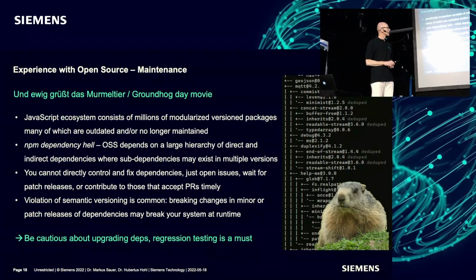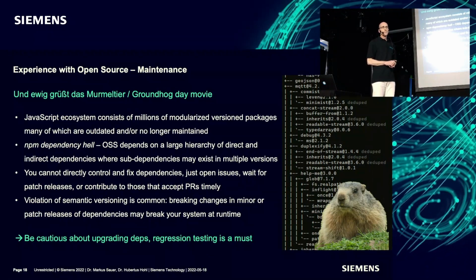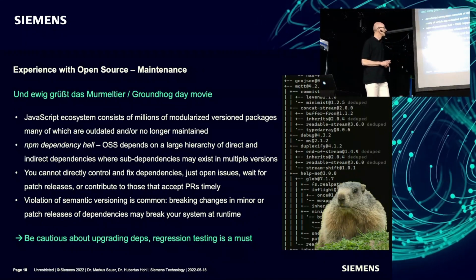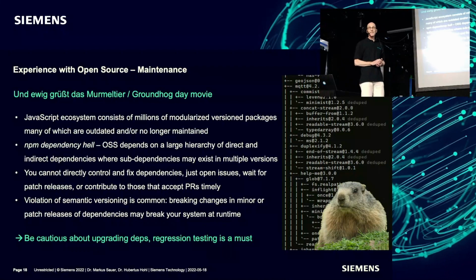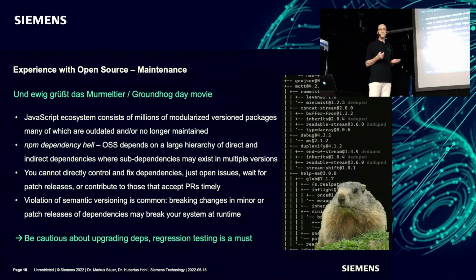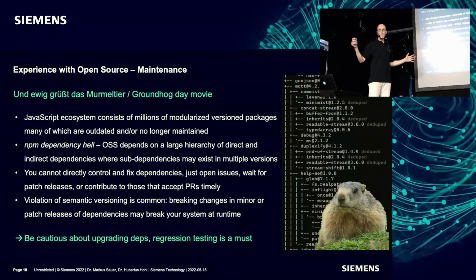And the JavaScript platform is a huge system of packages. Small packages, large packages, thousands, millions of packages. Many of them are outdated, not maintained, and so it's a huge system, huger than in any other programming language. And there's a phenomenon which is called npm dependency hell. Dependency hell is that your open source project in JavaScript, so Coaty, depends on a huge hierarchy of dependencies, but you cannot control these dependencies. So you have the direct dependencies you can choose, but then you have sub-dependencies and sub-dependencies. And this is a huge tree of dependencies.